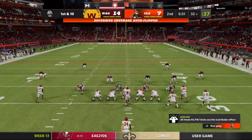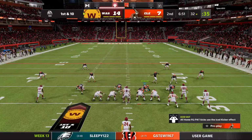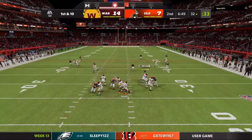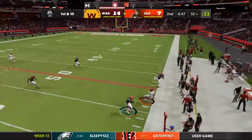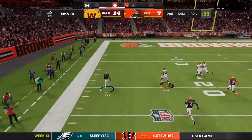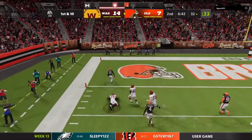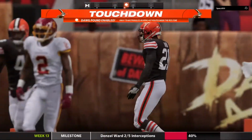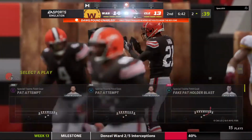Out there set and ready for this next drive, the Washington offense, in the midst of, well, let's just say a not-so-rosy losing streak. They've got the open week. They're trying for Brown, and it's intercepted. Picked up by Denzel Ward. And he takes this one back into the end zone, and the Browns defense has a touchdown.